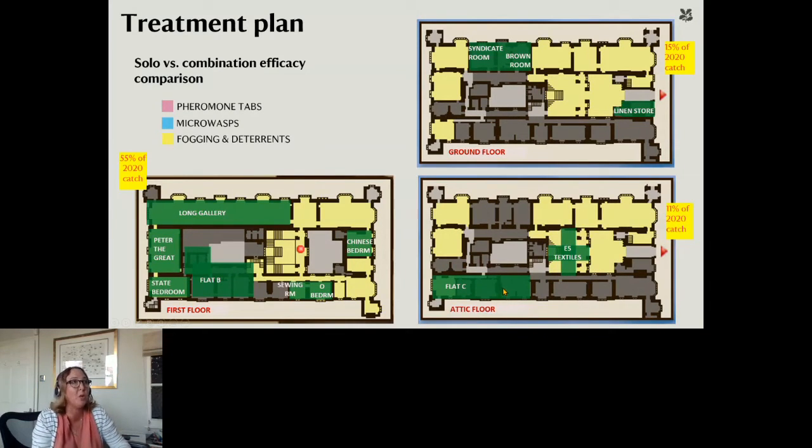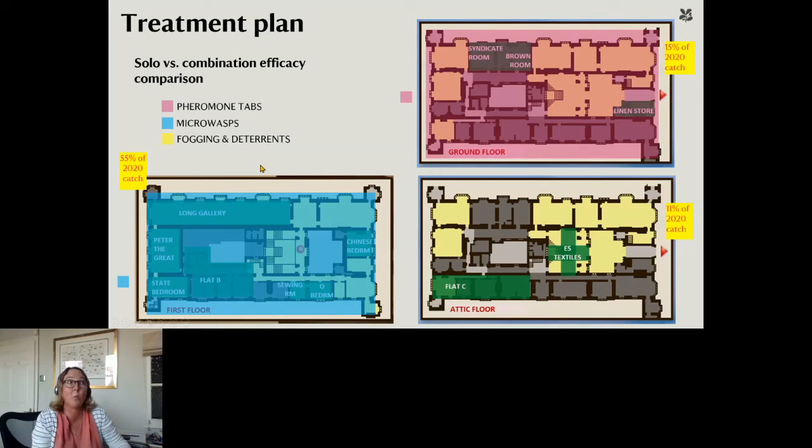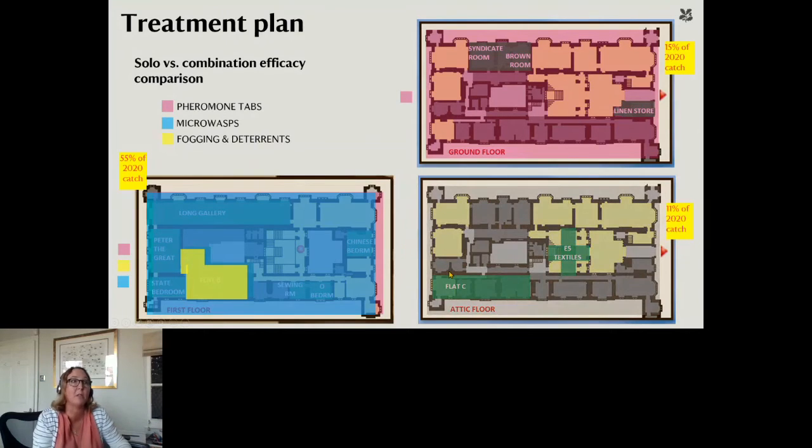But we were able to use the size of Blickling to really stress test this by doing this. So as you can see here, the ground floor, we decided just to use pheromone tabs and only pheromone tabs. On the first floor, we used the micro wasps and pheromone tabs with some fogging and chemical deterrents, wardrobe deterrents and things in the flat here. On the attic floor, we did nothing except fogging in these two spaces, as I've already mentioned.